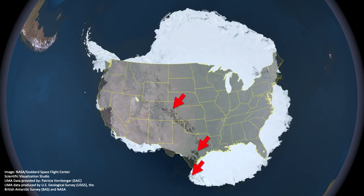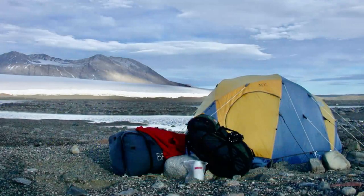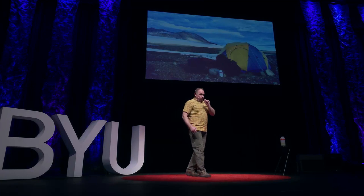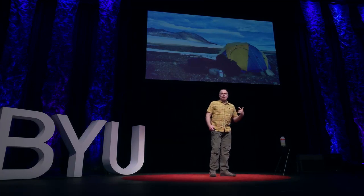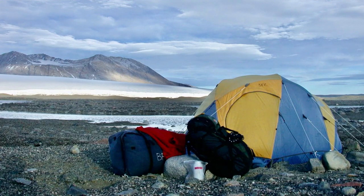The McMurdo Dry Valleys are the largest ice-free area of Antarctica and also home of the long-term ecological research program, a group that I work with. And so in this picture, you can see what my crib looks like, where I usually live when I'm down there. So you can see my tent, and you can see my backpack. Excuse me, and you can see my sleep kit there. I might need a drink of water.